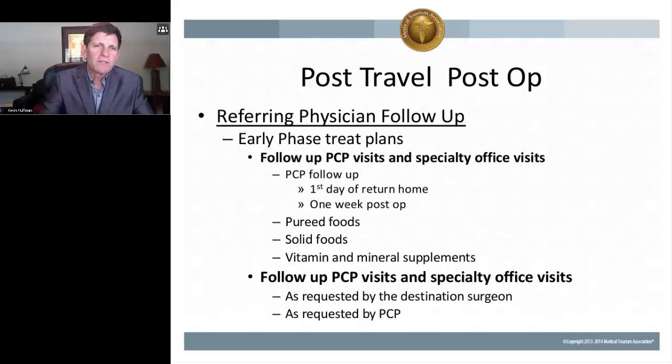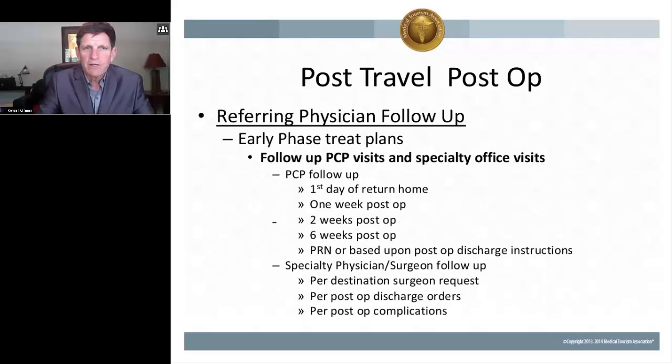This is also something that we'll talk about in greater detail in further CME programs. This presentation is meant to be a global overview of a general surgical patient, covering patients that are traveling, whether it's bariatric, orthopedic, cosmetic, or dental. And as we move forward, we'll create CME programs specifically for an orthopedic patient, a cosmetic patient, or a bariatric patient. So for early phase treatments, we want these patients to follow up with the physicians frequently. I like them in the first day that they come back.